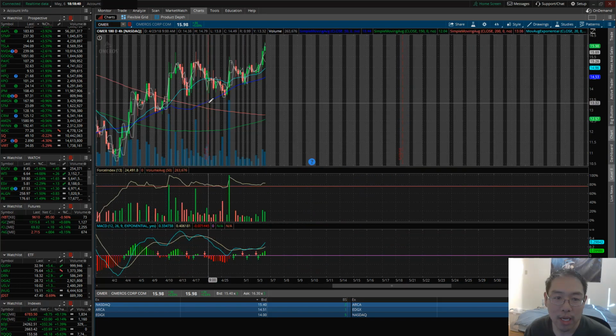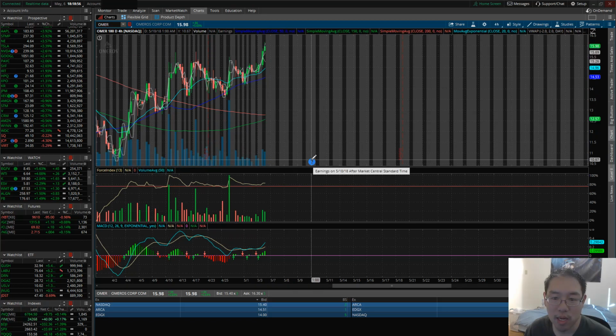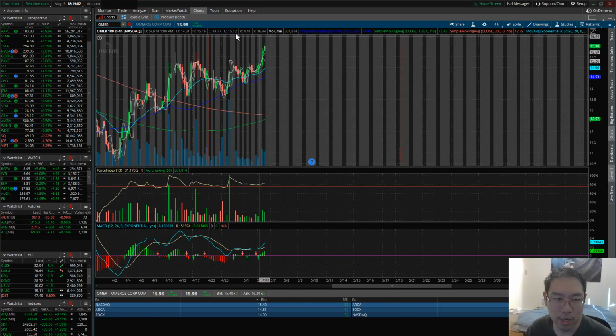Look, we caught support at the 50 SMA every single time. 50 SMA. Overextended, 50 SMA. We're really overextended. At least we need to come down to the 20 EMA or the 50 SMA before going back in. So let's wait and see on May 10th, see what happens before we start buying into OMER. Not right now.